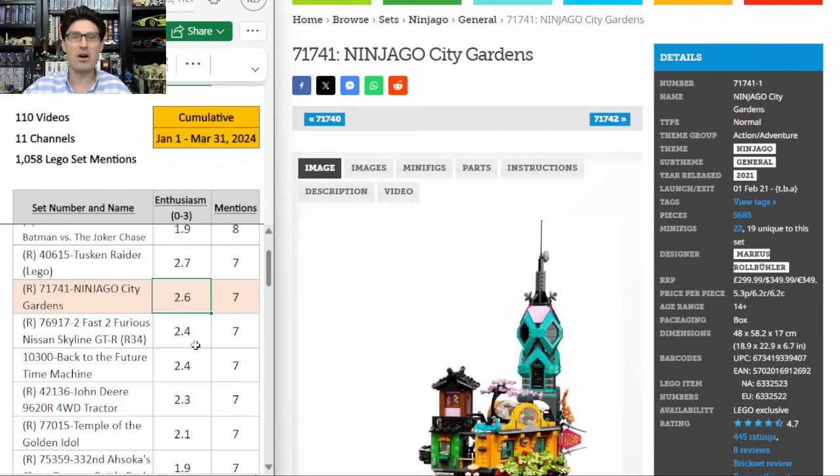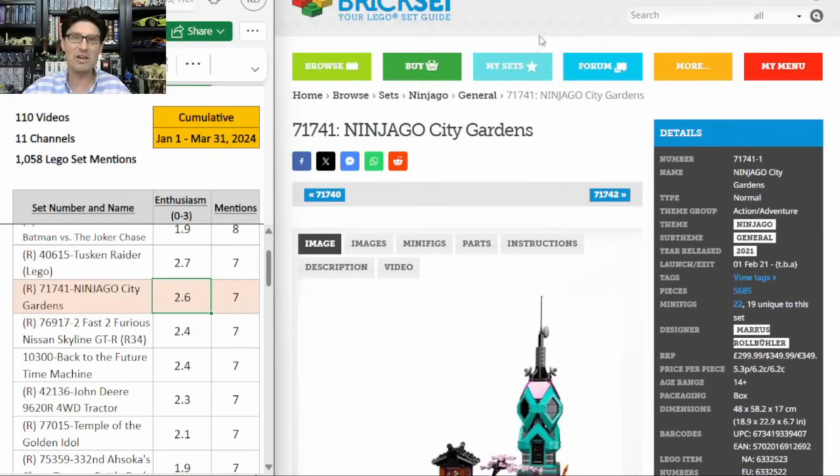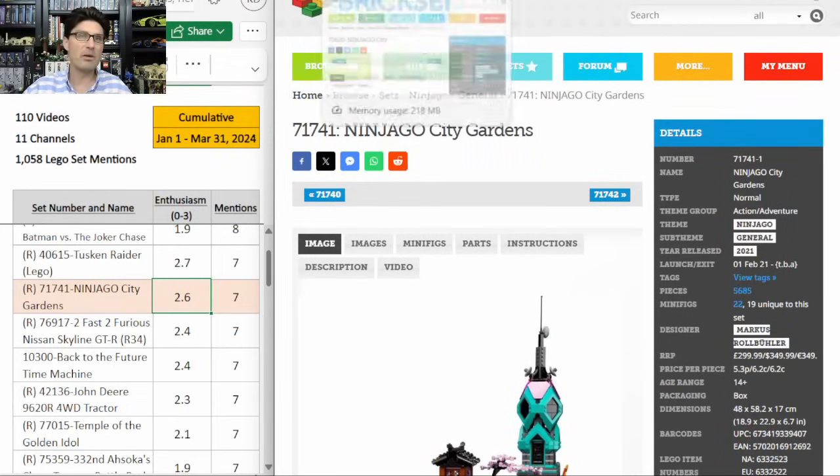71741, Ninjago City Gardens, 7 mentions, E-score of 2.6. I fully agree with those metrics. This is a really easy one for me to analyze. All metrics are great. $350 for 5,700 pieces, a 4.7 on Brickset. The previous sets in this sub-theme have done well.